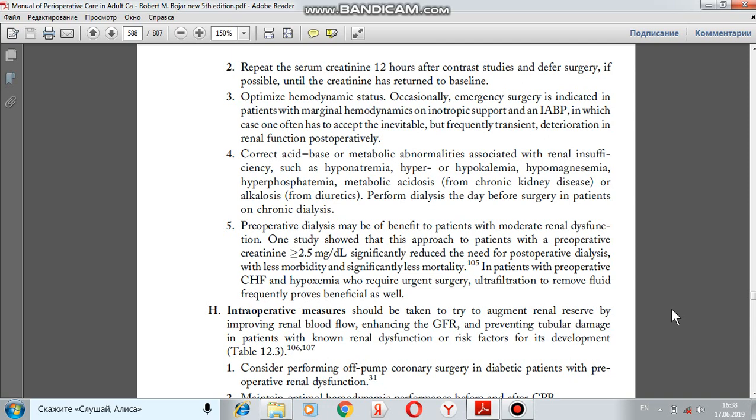Correct acid-base or metabolic abnormalities associated with renal insufficiency, such as hyponatremia, hyper- or hypokalemia, hypomagnesemia, hyperphosphatemia, metabolic acidosis from chronic kidney disease, or alkalosis from diuretics. Perform dialysis the day before surgery in patients on chronic dialysis.